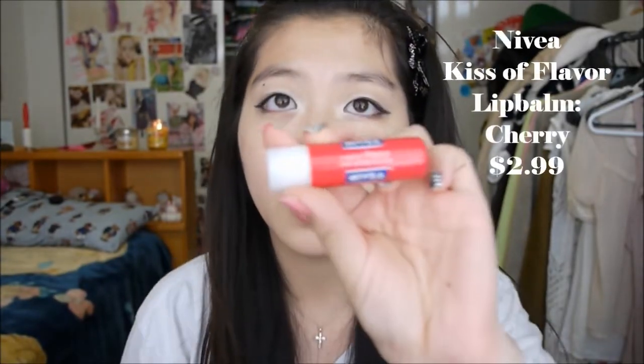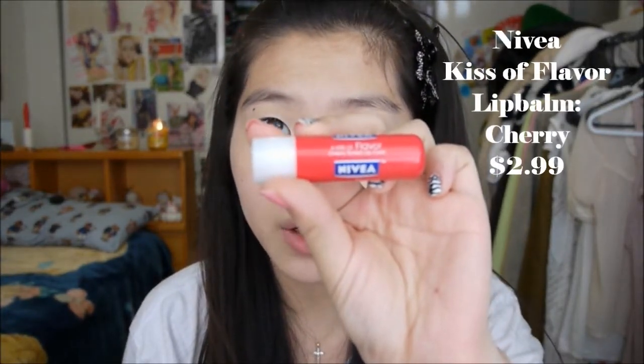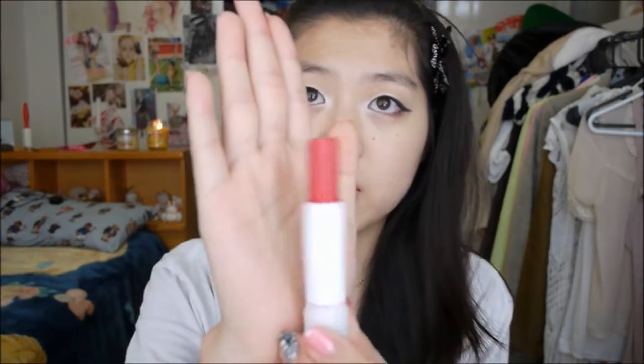So I decided to use this. This is my Nivea A Kiss of Flavor Lip Balm in Cherry. And I'm going to double this as my lip color and my cheek color. I'm just going to go in with my finger. It looks like that. It's just a very, very nice red shade. Very pretty. And I'm just going to apply this to my cheeks.